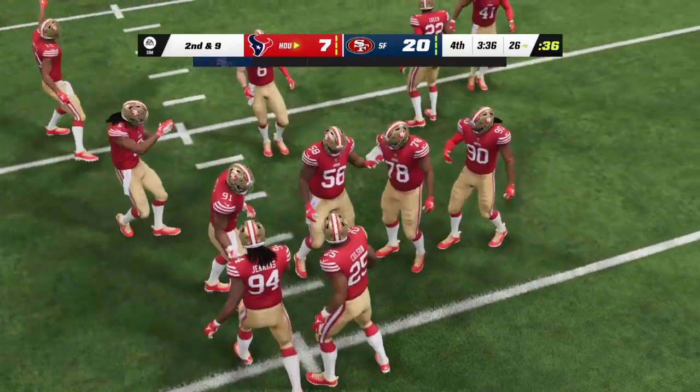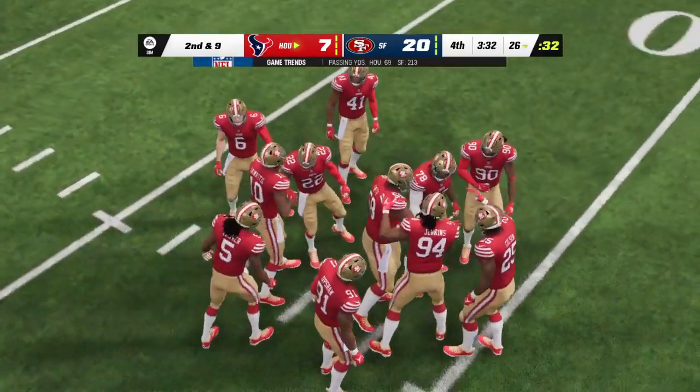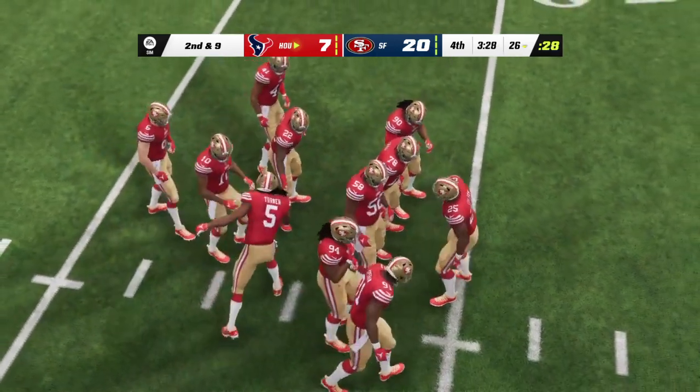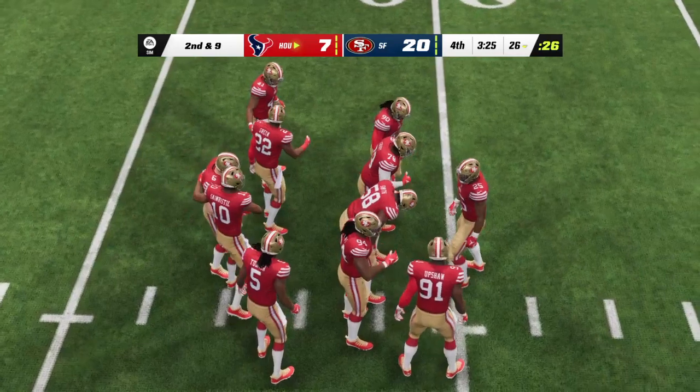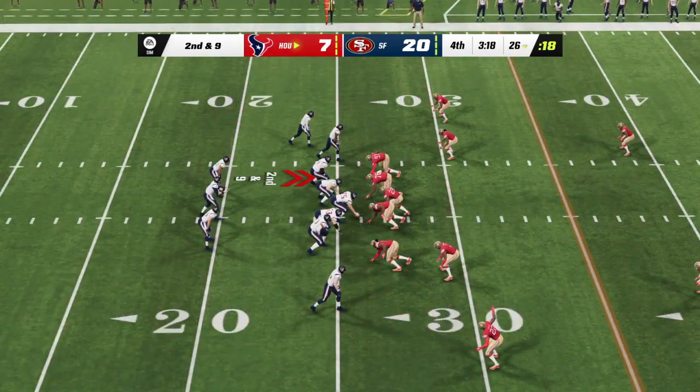Just a yard on the pickup there, and it'll bring up a 2nd and 9. Well, sometimes you just have to give credit to the defense. Great job there at the point of attack, holding up. They won their battles at the line of scrimmage, left him no space to try and run. A really nice job swarming to the ball carrier.